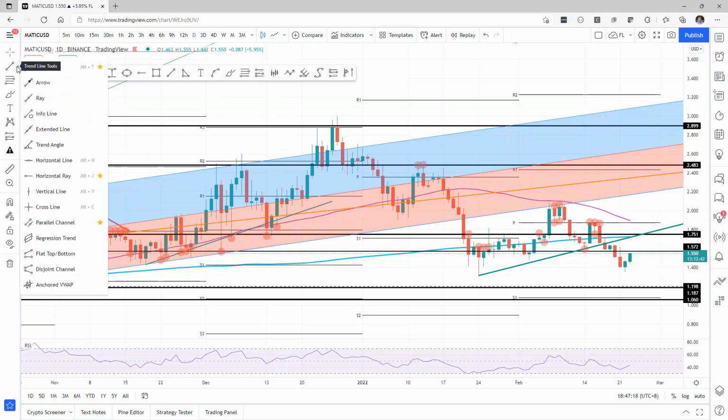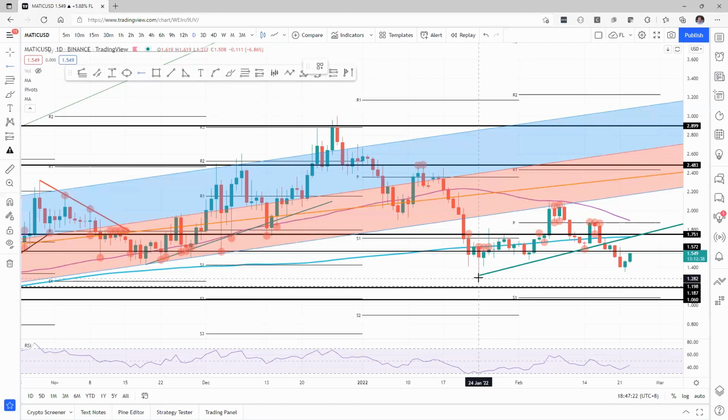Looking at Polygon or Matic price action, it is not for the faint-hearted, but luckily, all in all, price is still very much in check. The low of January 24 did not even get tested yesterday, although it looked like with the sell-off on Sunday and on Monday that Matic would go towards that level, but it didn't. We saw a full 180-degree turnaround later on in the day.